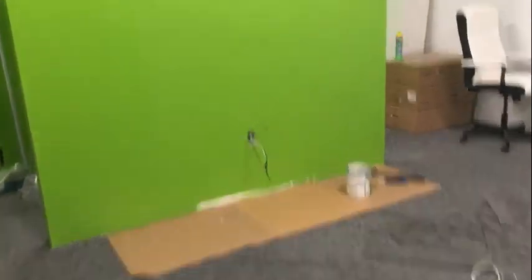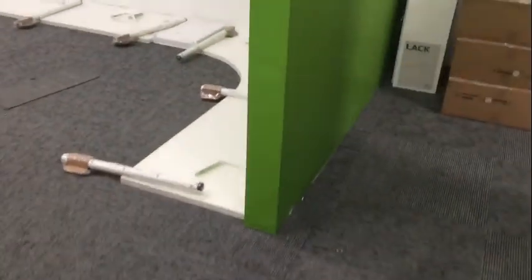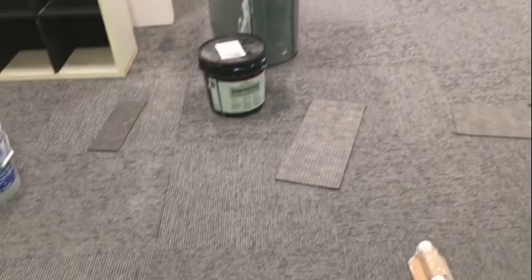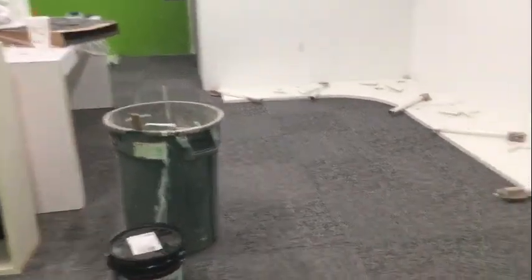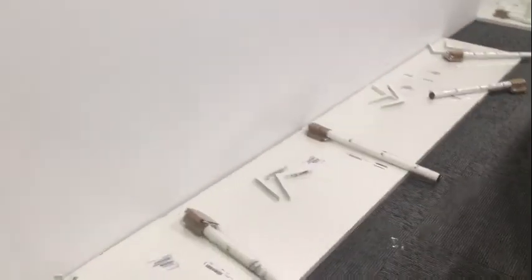One last shot here. Got the wall painted green finally there. Got the wiring up to where the desk is going to be. I'll be running some baseboard around the bottom of the wall, so I'm not too concerned about painting them. Here's kind of an outlay of what the desks are going to look like when I get them fully installed. It's kind of how they are on the ground, but it's going to look really good. They wrap all the way around to the back and around. Plenty of desk space, plenty of workspace for all the employees.